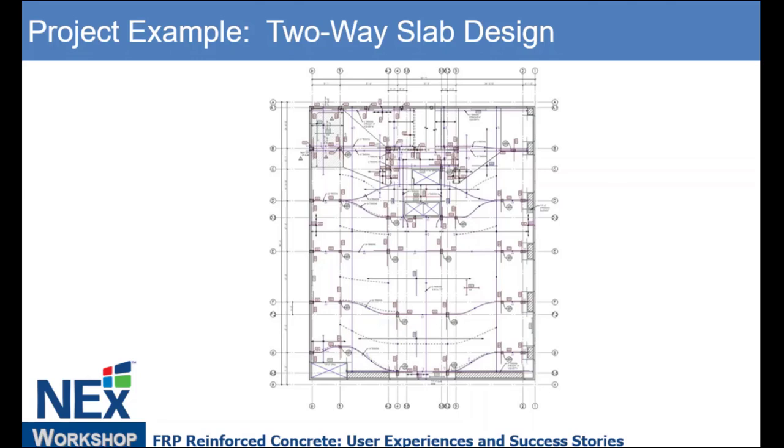The code minimum for a two-way slab system is 0.00075HL. So 0.00075 times the slab thickness times the span length. That's your code minimum steel, and you cannot drop below that. Even if you don't need the steel for flexure, you can't drop below that level.